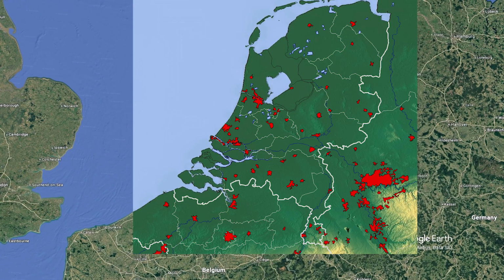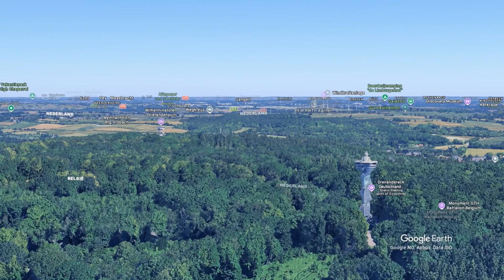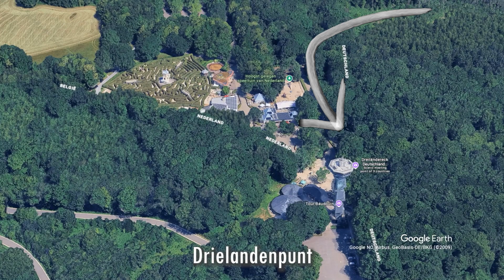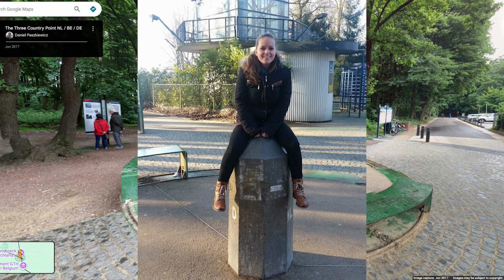Okay, but the really hilly areas are in the south, with the highest point being at Vaalserberg, with 327.5 meters above sea level. Now that is something to brag about. And if you found this town interesting with all the borders and all, this might be a place for you. The tallest point of the country lies close to Drielandenpunt, meaning three country point, right here, where you can actually sit on this rather uncomfortable spot or run around it, and then you're going to be spinning between the Netherlands, Belgium, and Germany. Cool!